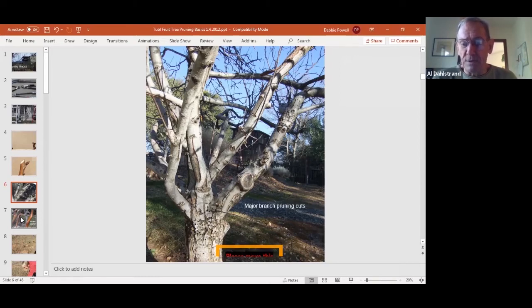But on this tree, the woodpeckers haven't completely interrupted the flow in the cambium layer between the leaves and the fruit. So it's still a reasonably good fruit producer. This tree also shows, right in the center of the picture coming off of the major branches, some water sprouts, and those are areas where I just cut those water sprouts out completely, unless there's a vacant spot that needs to be filled in where maybe a dead or diseased branch was cut out.